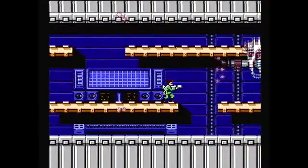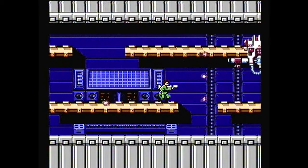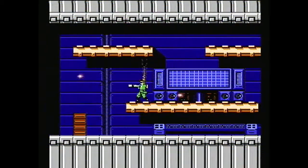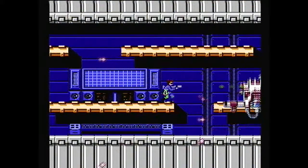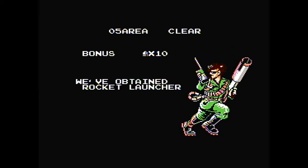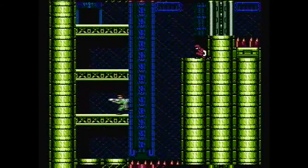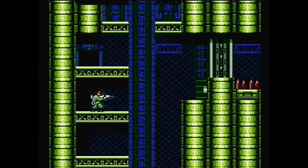Ah, screw it. So, the boss here is a big floating robot that shoots at you. Great. Well, if you're just patient and really careful, it shouldn't be too much of a problem. Just avoid the bullets whenever they come near you and then shoot when there's an opening. It'll take a little while, but it works. Ooh, and look at that. I got a rocket launcher. You can only fire one bullet at a time, but the shot fires all the way across the screen and deals much more damage than your regular gun.